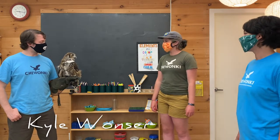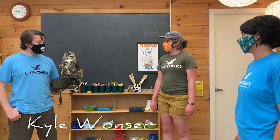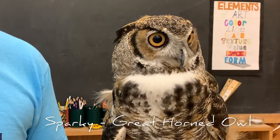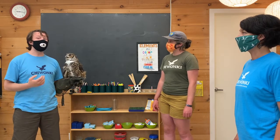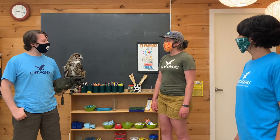We have Kyle here, who is a science educator at Chawonky. Kyle, who do you have with you today? This is Sparky, our great horned owl. Sparky is the oldest animal we have at our aviary there. He's 25 years old, fairly old for a great horned owl, and he's the largest owl you're going to see in Maine year-round.